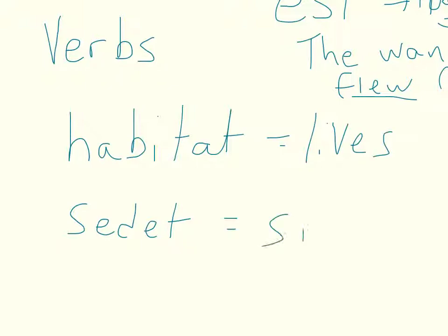Lives, sits. So those are actions. Those are things that nouns are doing. The noun is. The noun lives. The noun sits. So that's what we have with verbs.